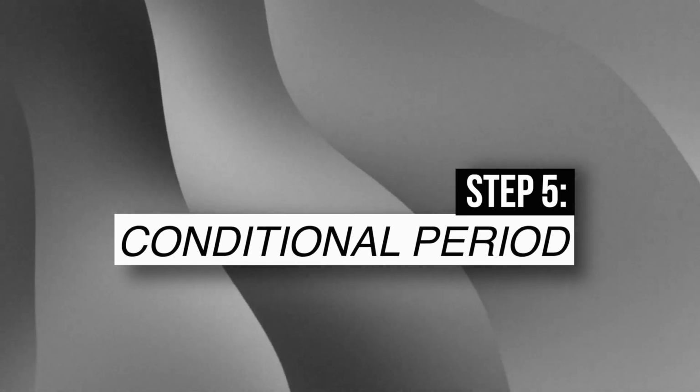Step 5. Conditional period. The most common conditions people put in for a house are financing and home inspection. Depending on the conditions you put in and the way you word the offer, you will have a certain amount of time before your offer becomes null and void. So you need to make sure that you arrange your home inspections and work with your lenders to get a satisfactory outcome, and also to provide relevant notices to remove those conditions in the mentioned time period.